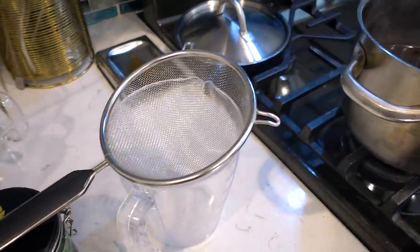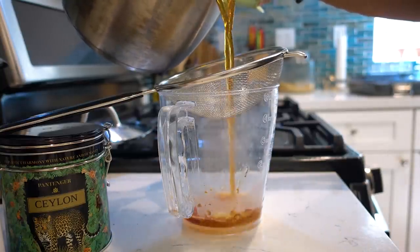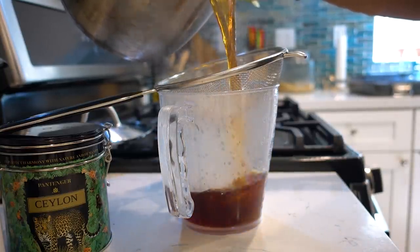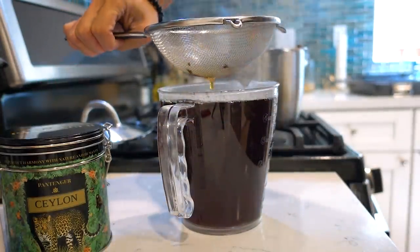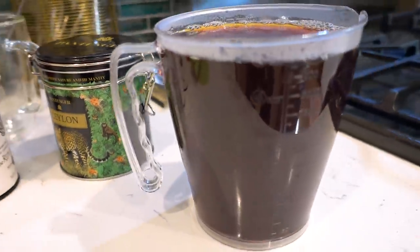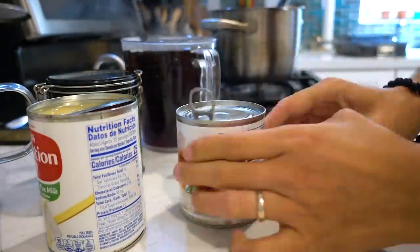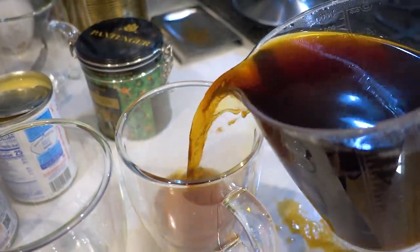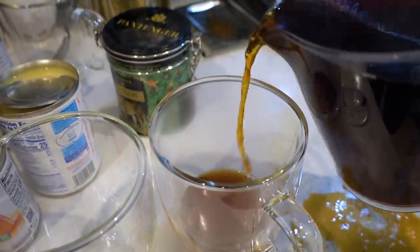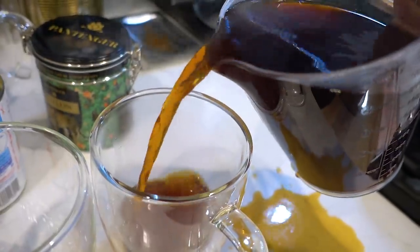All right, so once it is finished boiling, we strain it. Dark black tea. Oh, spilling. Oh, it's broken. That's why it's spilling. Dang it. This is stupid. How'd it break? Pour fast. There we go.